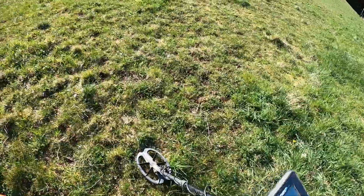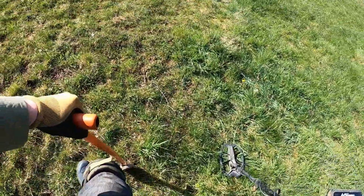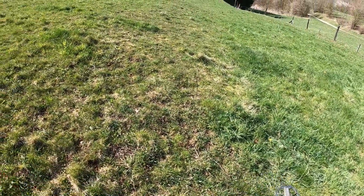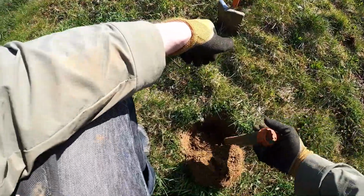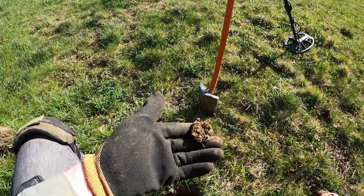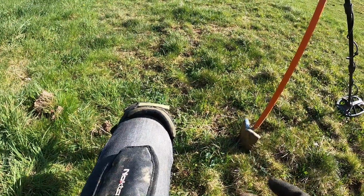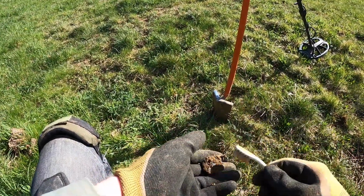Late 30s, 40s. Not deep. Running out of time to find anything in this 10-hole hunt, so let's hope that this, number 7, lucky number 7. I'm not confident. Okay. It's a pendant of some strange description. I'll get the toothbrush out for this, try not to.